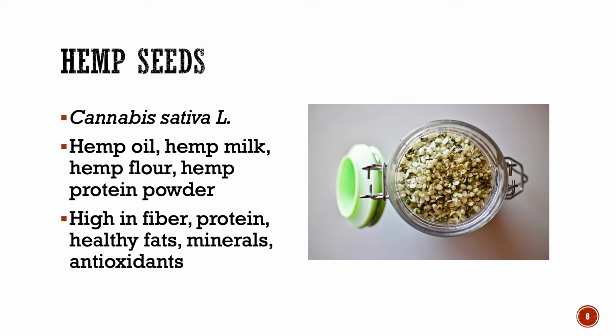Like I mentioned, you can eat them raw or cooked. You can find hemp seed powder that you could use like an alternative protein powder as well. There also are products made with hemp oil that you can use for cooking. Hemp milk is another one, which is kind of like almond milk.